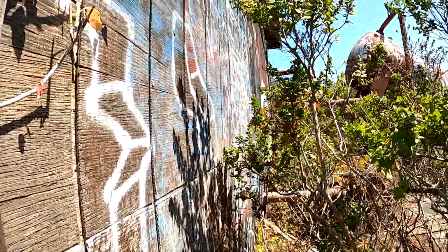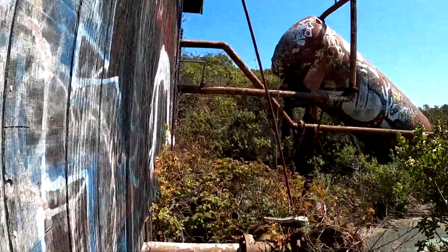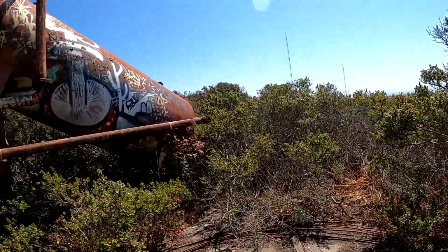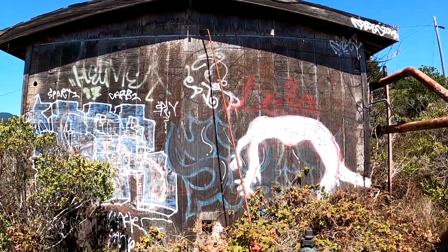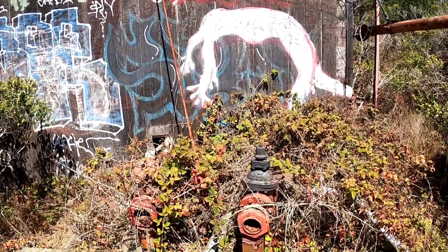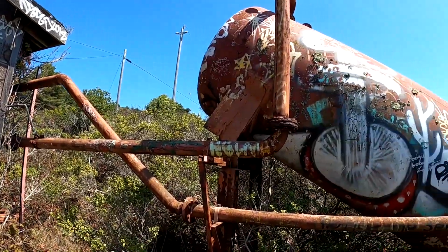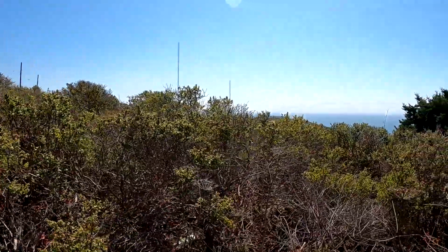You know what this place could have been? Like an old abandoned powerhouse that someone could have used for like a marijuana grow house, but I doubt that's what it is because it looks like something the city put together. But you never know what you're gonna find when you get out there in the world.